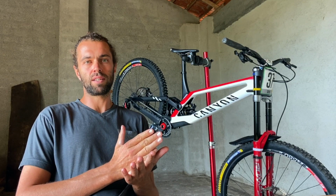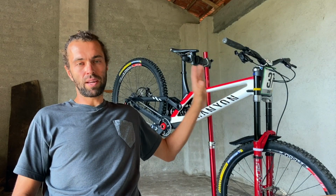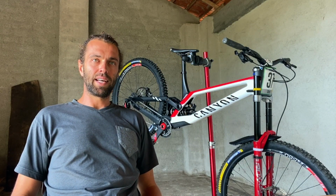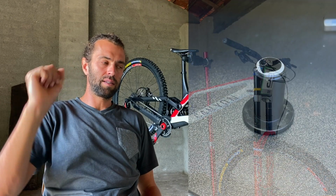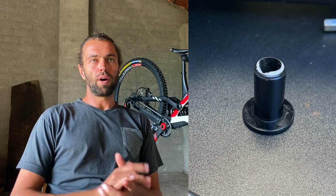Everything was ready to practice after lunch. 2 o'clock practice started. My shoes, helmet, goggles, bike, all checked. And did a last minute bolt check and snapped the main pivot bolt. Then I thought the race was over, but a bit of Instagramming later and I got a solution.